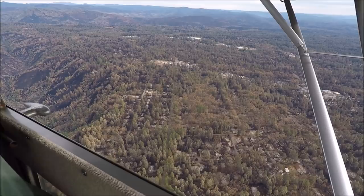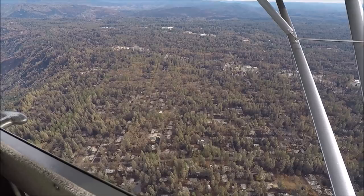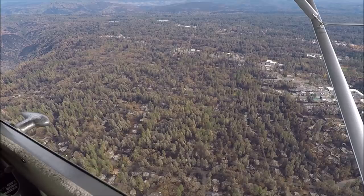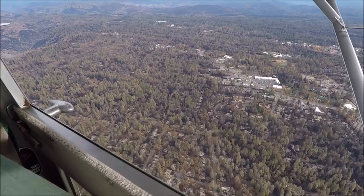On the west side of Paradise now, in the area of Wagstaff Road and Billy Road. Coming up on Skyway Road, the main drag through town, Holiday Market in the distance. Behind the white L-shaped Holiday Market is Paradise High School.